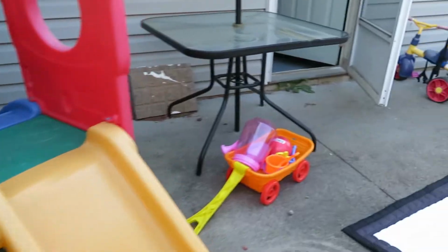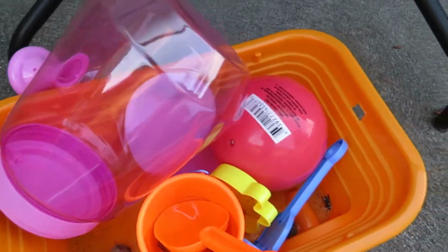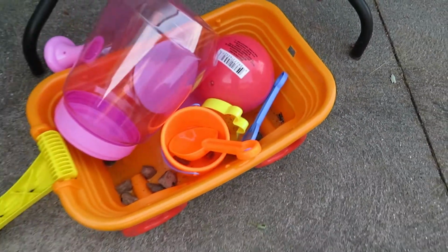And then the other things we added were a little wagon with some buckets and pails and shovels that she can scoop rocks with, pick twigs up, do whatever she wants. She also likes to climb in the wagon, which I don't think was made for children, but I don't mind. I'm right there watching her and she really likes it.